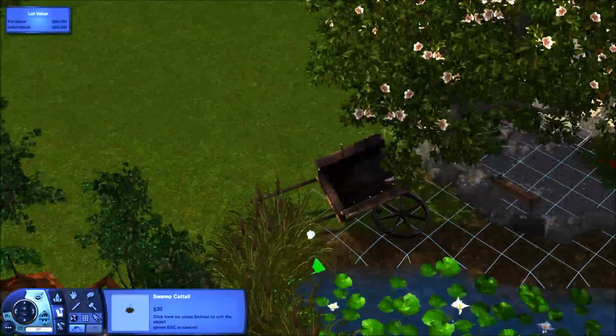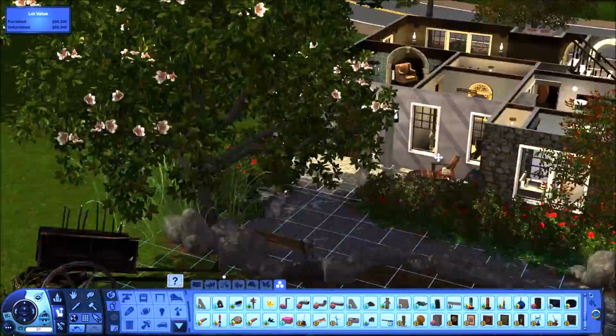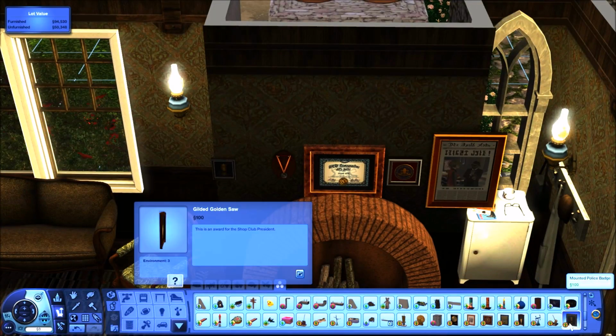And I finally found the perfect old thing to put by the pond out back. It's definitely more for form than for function. I mean, it's too old to do anything now.